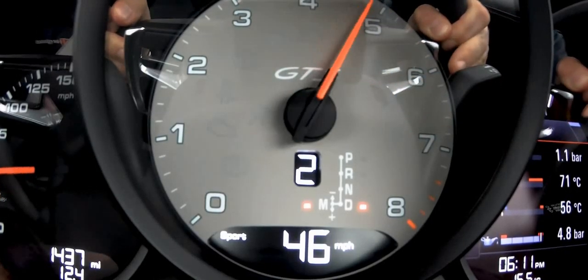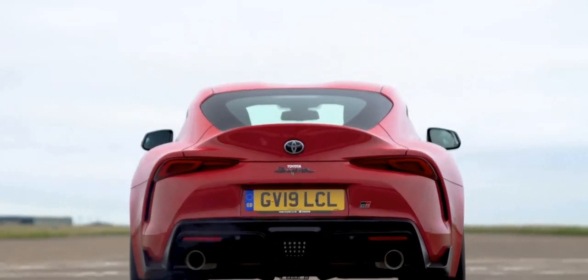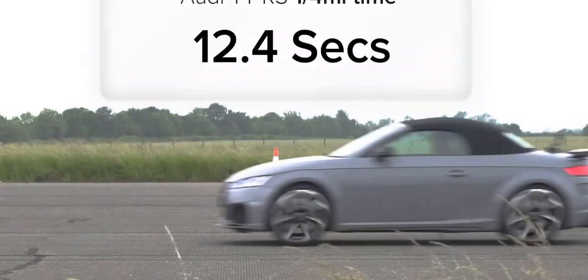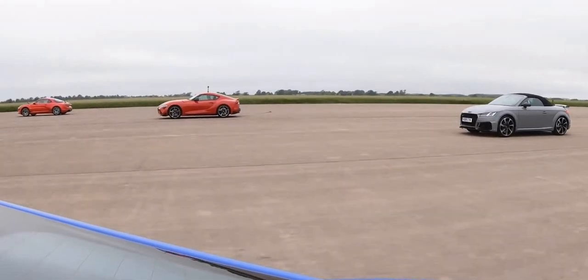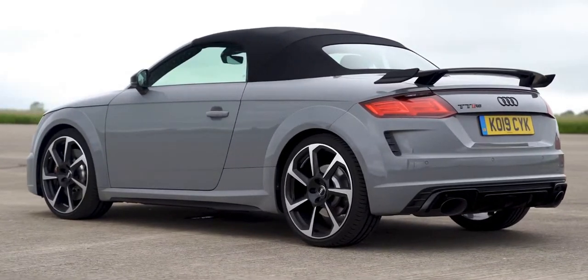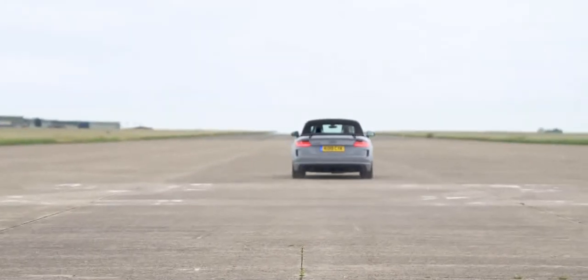The Porsche Cayman GTS took 11.7 seconds. Toyota Supra 12.1 seconds. And the Audi TT RS 12.4 seconds. This time was slower than expected for the Audi, as in the past they'd easily do under 12 seconds. It appears that following changes to the car's emissions for WLTP, its performance has dropped slightly, especially when launching.